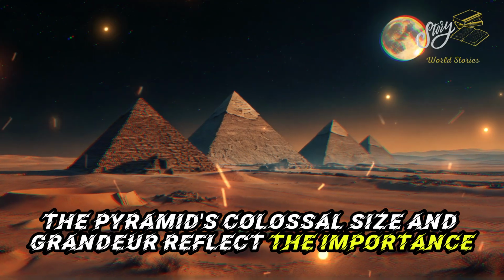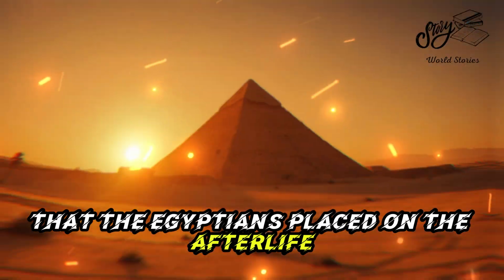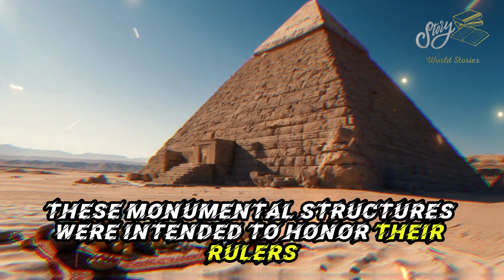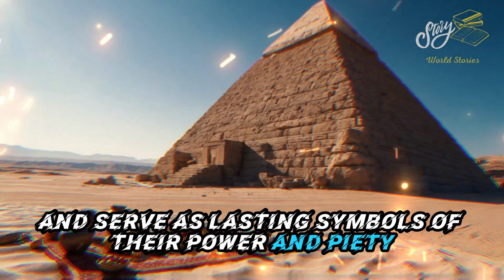The pyramids' colossal size and grandeur reflect the importance that the Egyptians placed on the afterlife. These monumental structures were intended to honor their rulers and serve as lasting symbols of their power and piety.